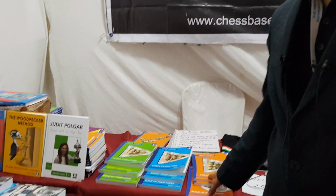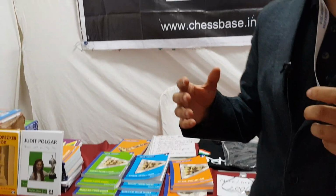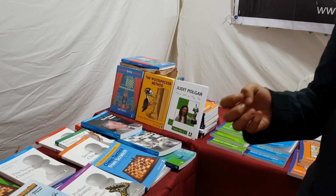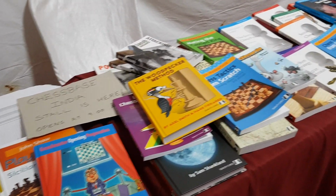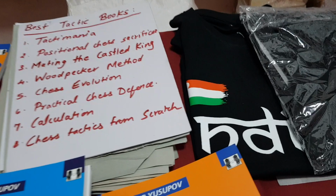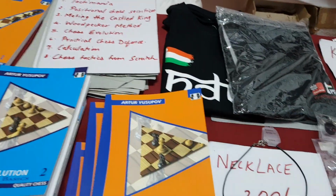Each book is 1000 rupees, but if you buy them all together, we are offering them for 9500 at this stall over here. Now what Amruta and the team have basically formulated here is that every book that you buy here, you can redeem it in the form of accessories. So 10% of the cost, for example, if you buy a book for 1000 rupees here, then 100 rupees you can redeem on accessories.